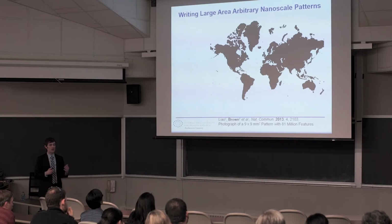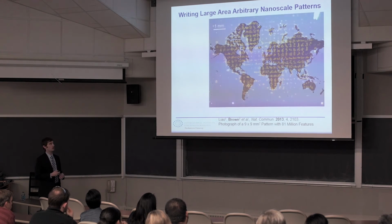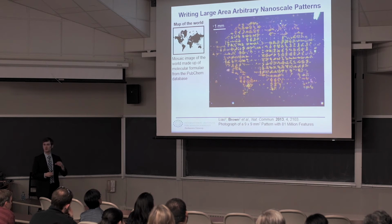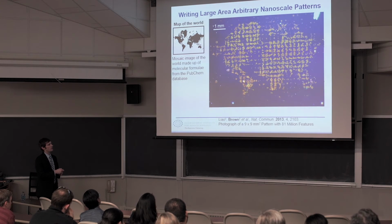And so as a way to test how well we can do, we can try to pattern over large areas. For example, as a test of this, admittedly somewhat gimmicky, we can try to write a map of the world. The pattern that we created is shown here. What you see, first of all, is gold features that we've written on a silicon wafer using a liftoff process. And what you can kind of make out is the outline of continents, as you see here.